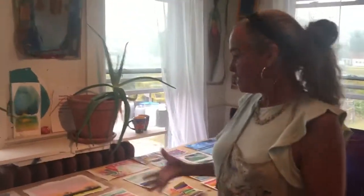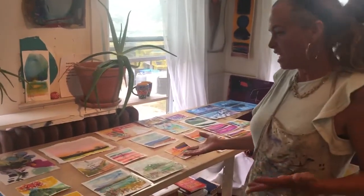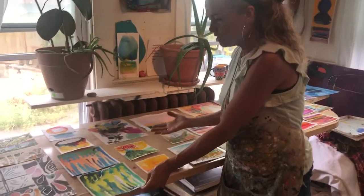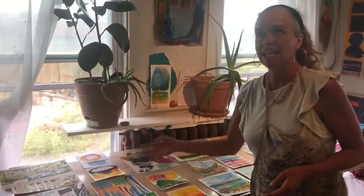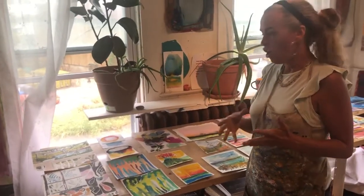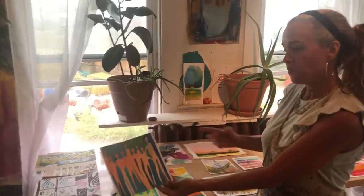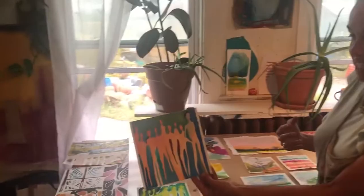So next, I'm going to bring you over to some examples. And these are all paintings that I've done. Some of them are more sketchy. And the reason I'm showing them to you is just so that you can get little sparks of ideas on all different things that you can do with these little white pieces of paper. You can play with the idea of a figure.